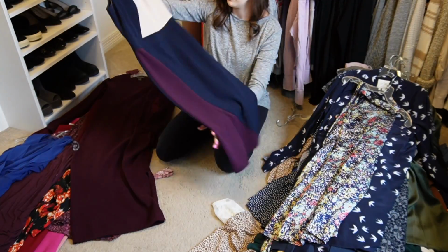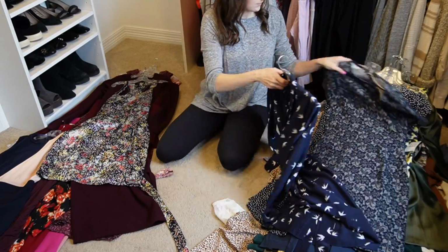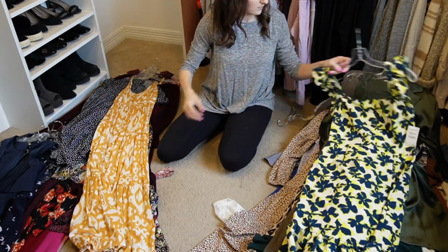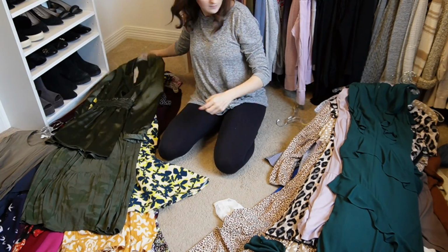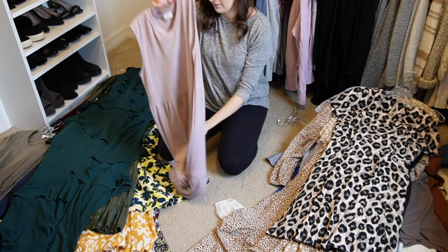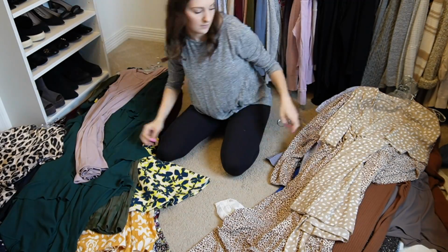I love my dresses, so I do end up keeping quite a few of them, and you'll see as I'm moving them from one pile to another, I'm starting by making a pile of dresses that are my absolute favorites. I know I wear them all the time, and they're things that I want to go back in my closet. That's the best category to start with, the things that you know you love and wear a lot. Those should go back right away.